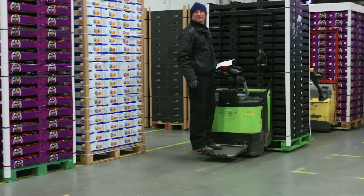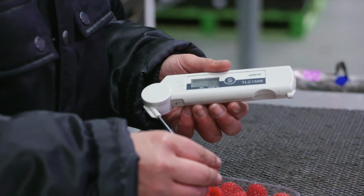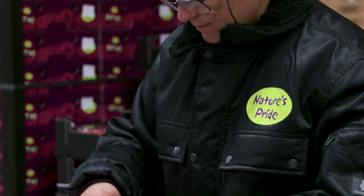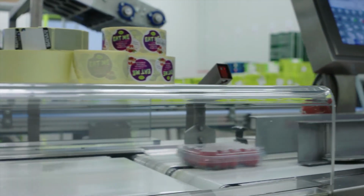When the raspberries arrive at Nature's Pride, the berries get another quality check to be sure that only the best raspberries find their way to the customer. The raspberries now get their Eat Me label.